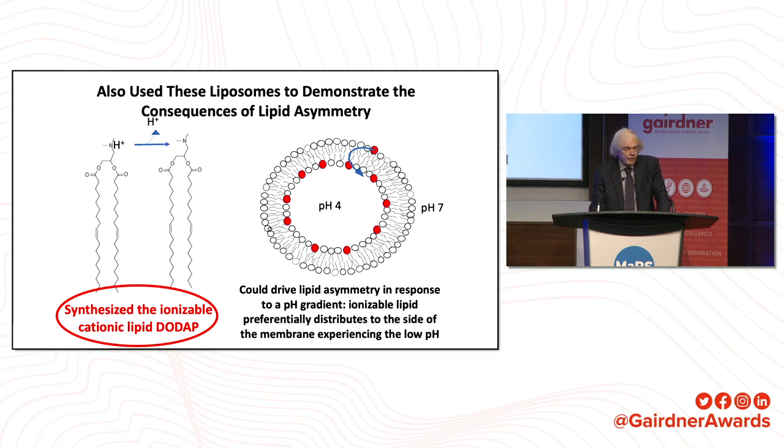We synthesized this ionizable cationic lipid, which has the property that at low pH it is protonated and positively charged, whereas at higher pH it's deprotonated and net neutral. Well, the net neutral form can flip across the membrane very easily. But if it's protonated and positively charged, it can't, because lipid bilayers are remarkable. They're highly impermeable to charged molecules. And so it'll get to the inside, get protonated in the low pH environment, about the acidity of a lemon, and stay there because it couldn't get back out again.